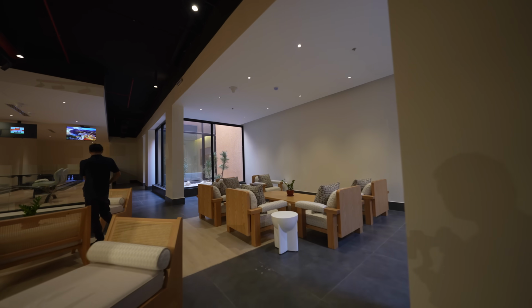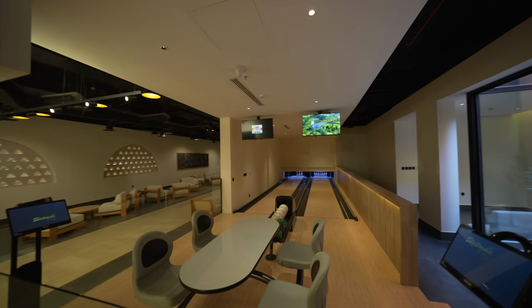But with everyone moving in now and all these things almost finished, it really does start to feel like home. But bowling alley, which we've played with some friends before, which is so cool just to come down and play some bowling, like from your apartment just down there. Next up, you're going to see the gym. But first, we have a brand new yoga studio.